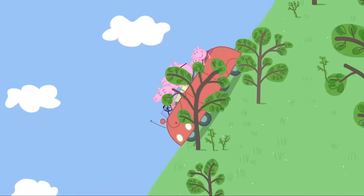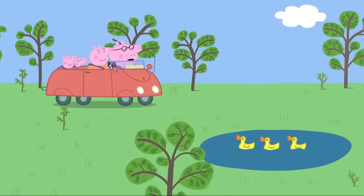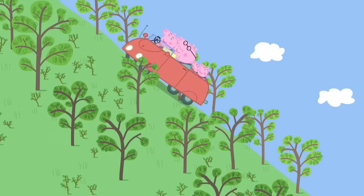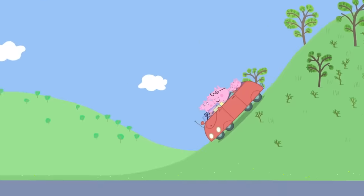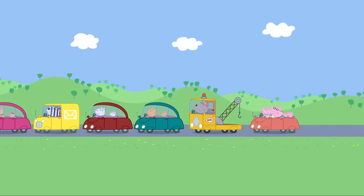Mummy Pig is taking a shortcut to get ahead of the traffic. The shortcut is very bumpy. This is fun. Are you sure about this? Trust me. Hello, ducks. We're taking a shortcut. Look, there's the main road again. Well done, Mummy Pig. But we're still behind Danny's lorry. Hello. Welcome back. Oh, dear. Mummy Pig's shortcut has not worked very well.